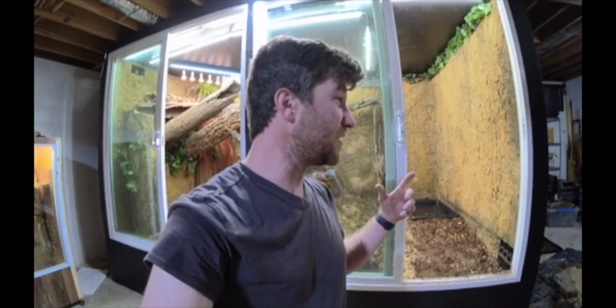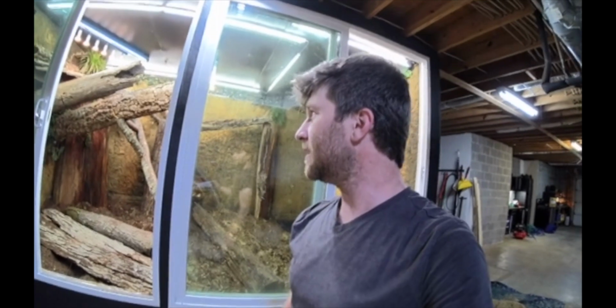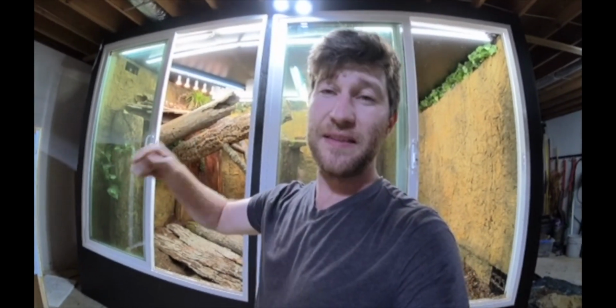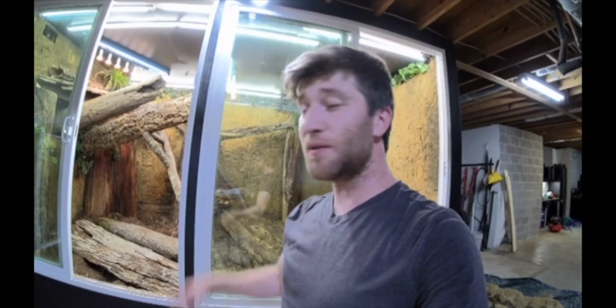We are finally done with the lace monitor enclosure. I've been working on this since April, and it has basically taken up all of my spare time. A lot of late nights and weekends, but I finally got it done, and we are about to put the lace monitors in there tonight. I'm really excited about this, so let's go over a few things in the enclosure and then we'll put them in.